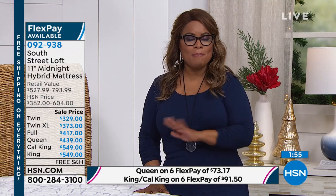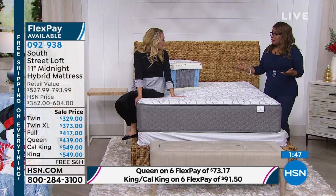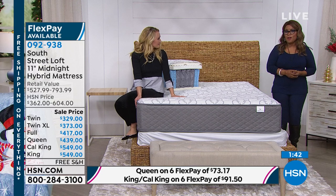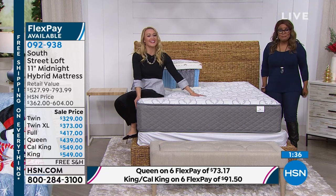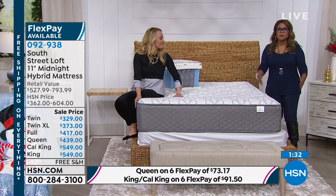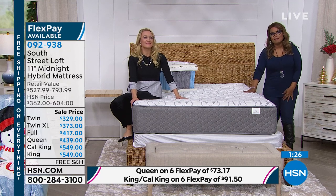All sizes. So our best Flex Pay, free shipping and handling, an opportunity for you. I would say that arguably this brand, although recently launched, is one of the most popular brand mattresses that we offer at HSN. So I'm delighted for you to be able to get this at home. I mean, that's a nice way to treat yourself. Absolutely. For the holidays. Sleep is so critical and so important for us to recharge and to refresh. And so do it. If you need a new mattress, buy this one.